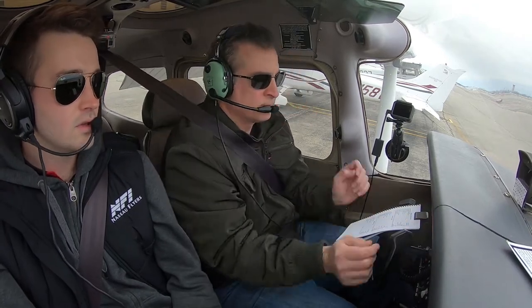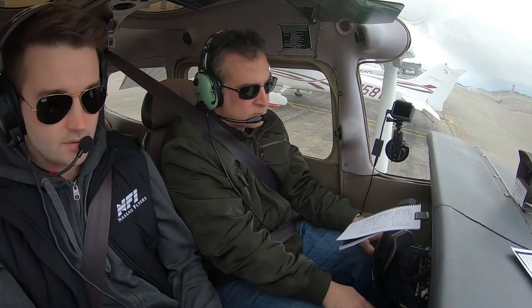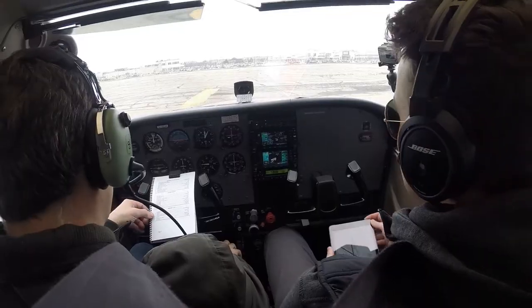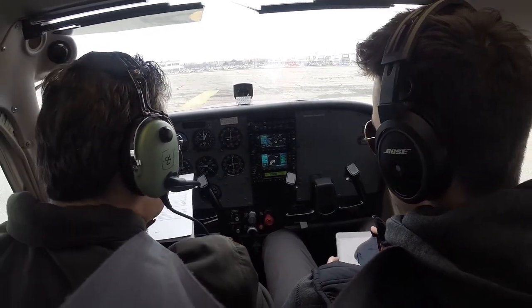We can verify field elevation here is 80 feet, so that's all set. We got the ATIS, we're good. Check. Now we want to get ground.